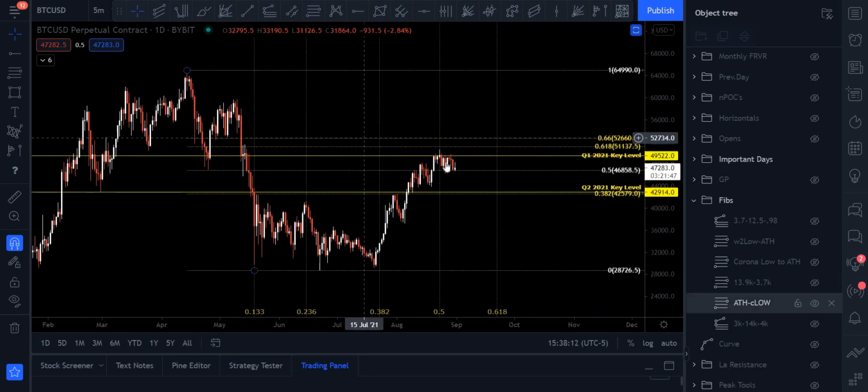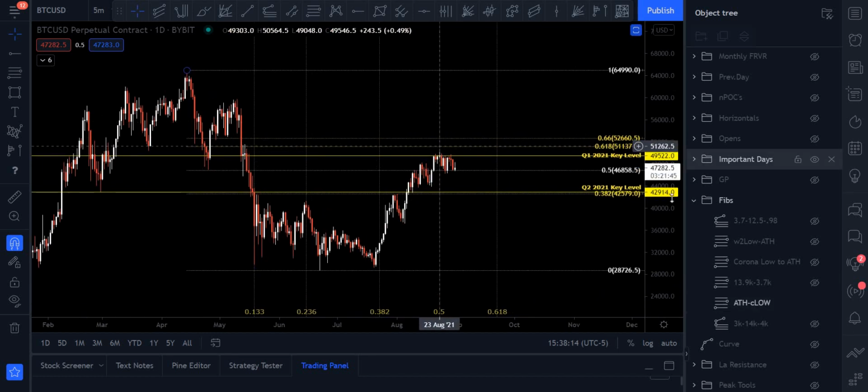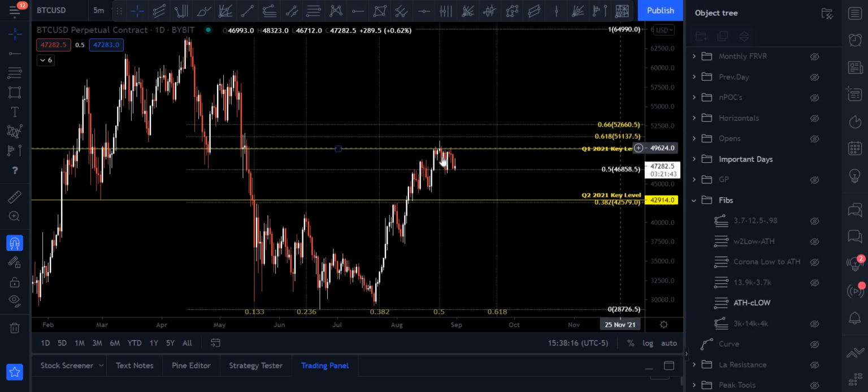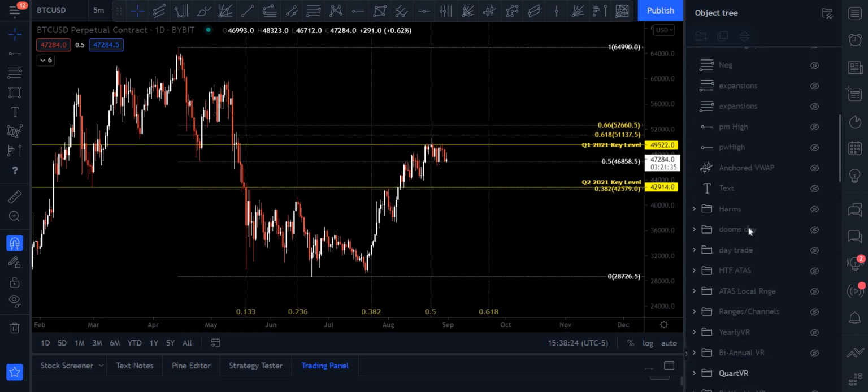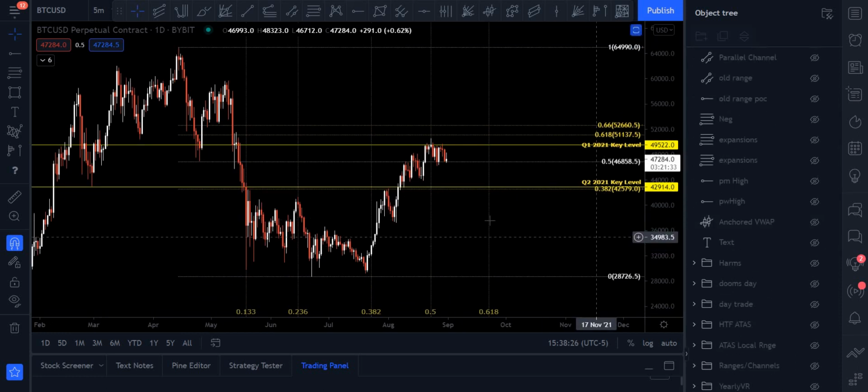So you can see that we are above the 50%, but coming up just shy of your 618 at 51,137, as the high was 50,564.50. All right, so we did have a really nice move up, and this was a really easy move to spot in terms of Fibonacci.